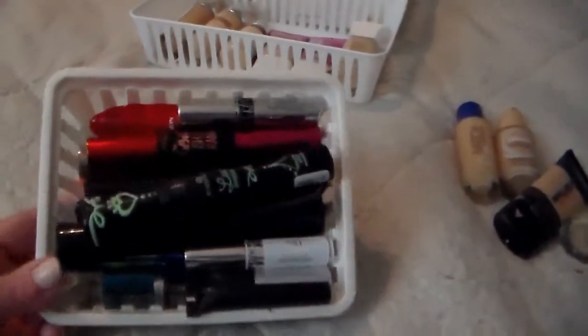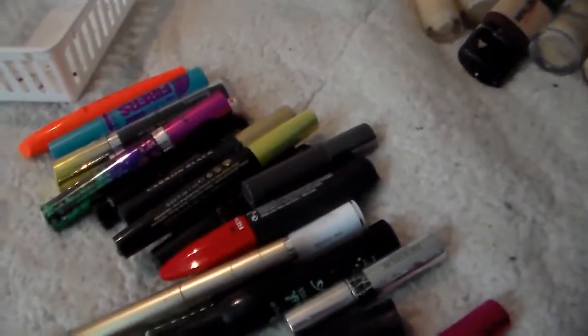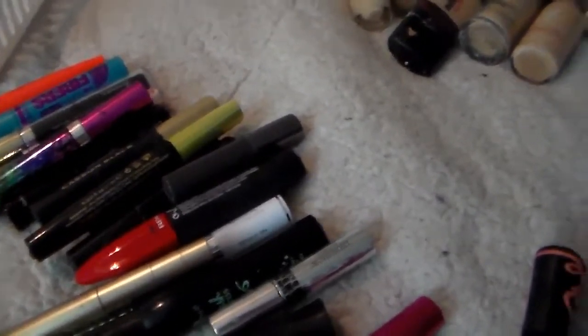This is my basket of mascaras. How sad is this? Why does one person need this many mascaras? You don't need this many. You just keep buying them and getting them, buying them and getting them, and then you have more mascaras than you could possibly ever wear. So let's declutter. Okay, first let's just start.